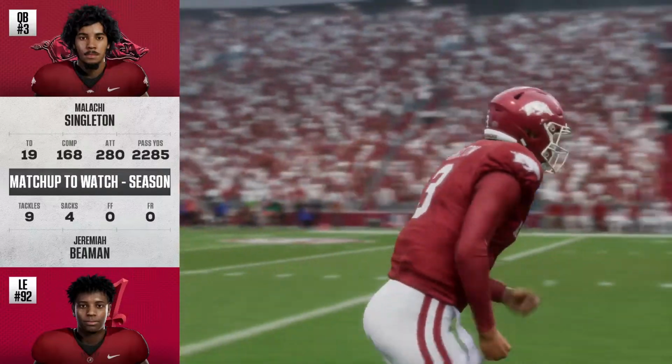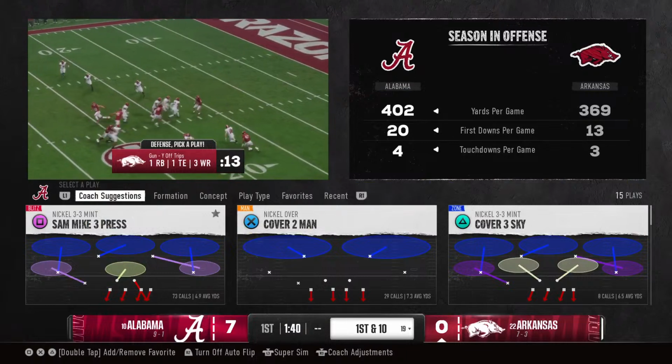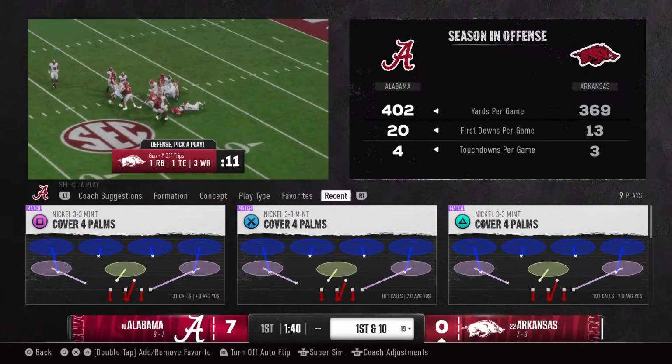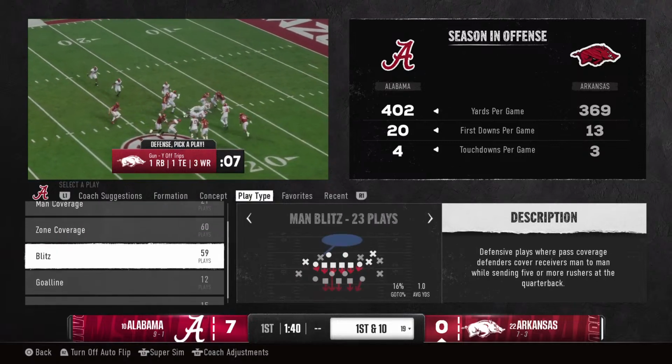So the Arkansas Razorbacks offense headed onto the field. Our first look at them today. One thing to watch, can this guy get in the quarterback's head and make him take a peek at the rush, David? Dang, Skippy, that's what you want to do.